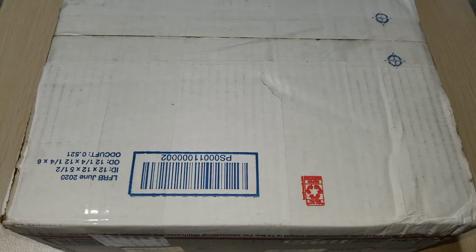So I found this pretty good deal. The seller was listing this for $67.95 and free shipping. So with the tax and everything, out the door is $73.90. And previously I paid around $79.38, that's with the tax and everything.